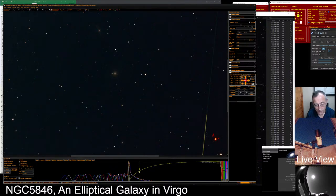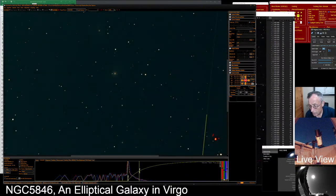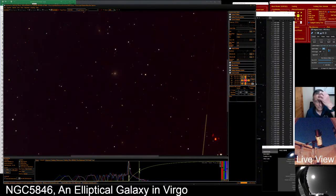So they're a little bit different than a globular cluster, which is traveling through space in an arc around a galaxy. But this elliptical galaxy is like our Milky Way, but it didn't end up squashing out flat. So that's a good way to think of it. An elliptical galaxy is like the Milky Way, except it didn't flatten.